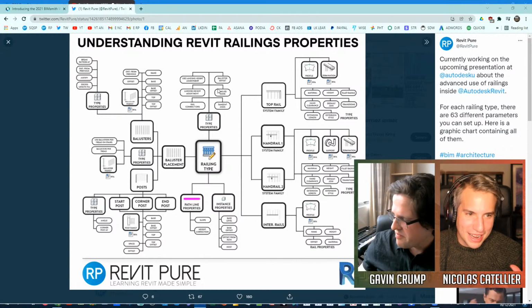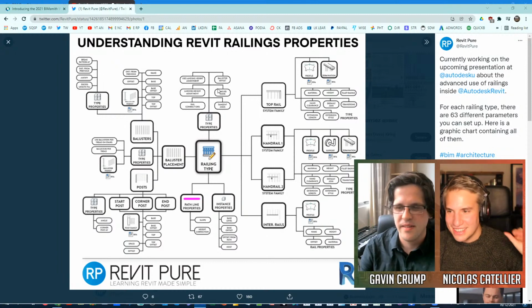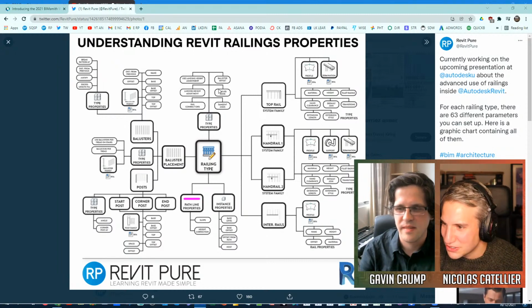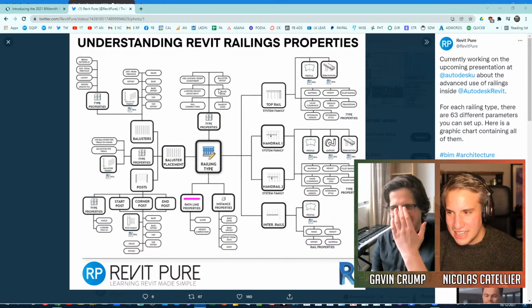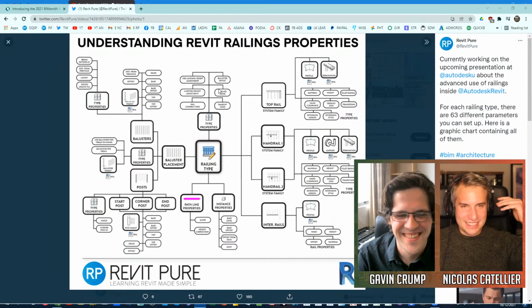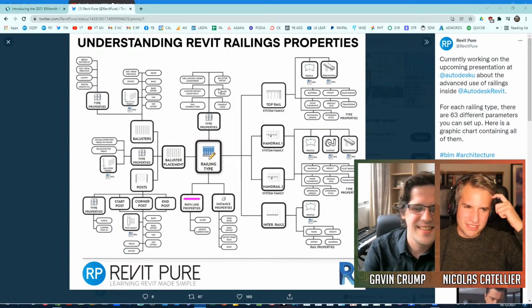But at the same time, I was really making this to help visualize every single parameter. You cannot see it on your screen, but there's like 63 different parameters, separated in like 7 different menus. So I thought there's probably a better way to do this.